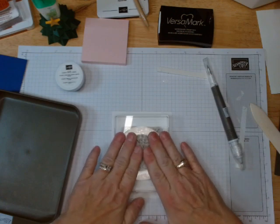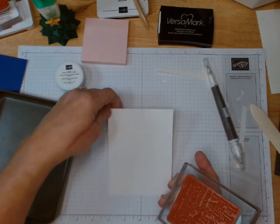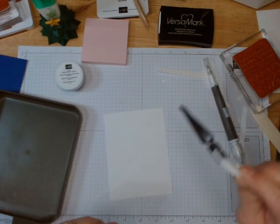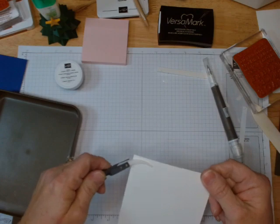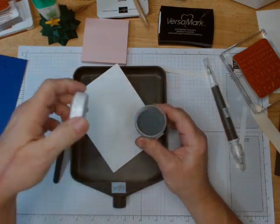Sorry for the glare of the ring light. All right, you can't see this. I can see that it's a pretty good stamp, so I'm going to go ahead and go with it. I'm going to use the reversible tweezers because they're my friend, especially when it comes to heat embossing. All right, we're going to try to keep this up here.